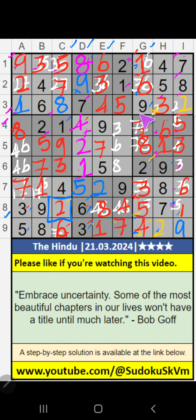Then column I on 6th grid, only one number is remaining, 4. 4 is confirmed here. Sixth row, we have 4. So 4 can't come in the cell. 4 is confirmed here. Then 6 is here.